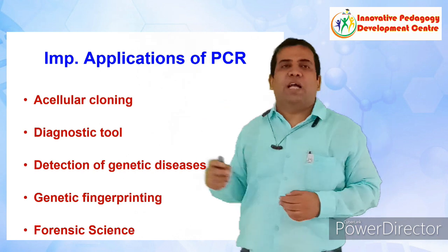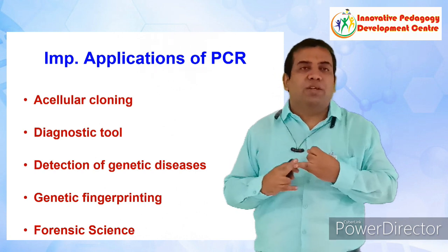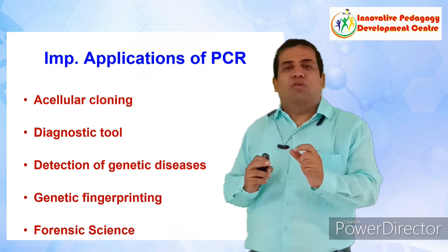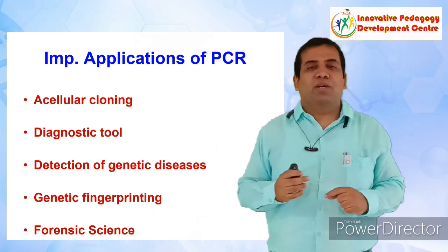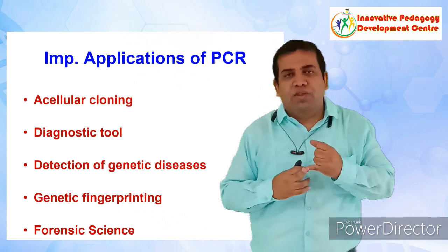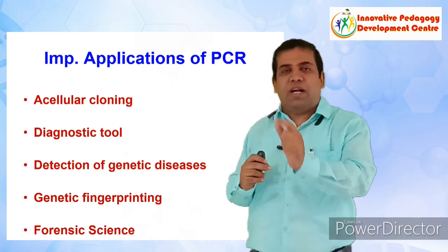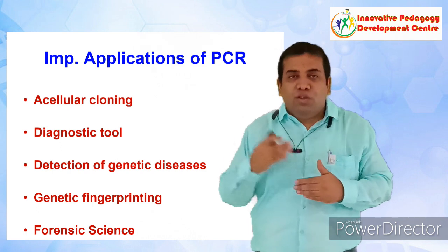Second, it is used as a diagnostic tool. In many disorders, where genetic disorders or infections are present, PCR is used as a diagnostic tool to detect the infection. In genetic disorders, a change in the genetic structure, which might be a single base, can be detected with the help of PCR. It is also used in genetic fingerprinting. The product of PCR acts as a fingerprint for certain species or varieties, and it is highly used in forensic science, where a very small fragment of DNA is available at a crime scene. That fragment of DNA is isolated and amplified with the help of PCR, and ultimately is used to solve the crime.